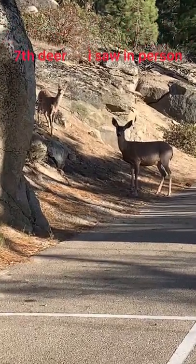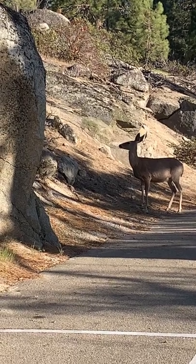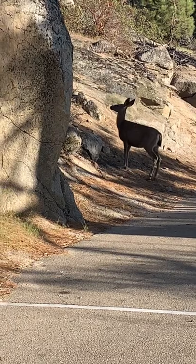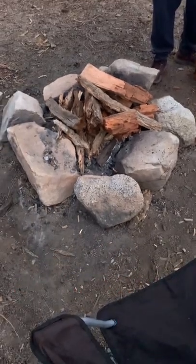We saw a deer in person. This is like the seventh deer we saw today in person. Hey, do you want me to bring it over there? Okay, we're getting the campfire ready.